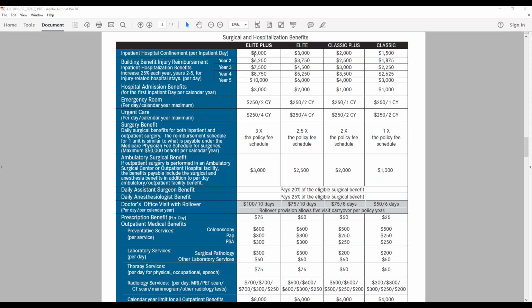And then what we did is we added a building benefit injury reimbursement. So in years 2 through 5, if your client is hospitalized due to an injury, we're going to increase the inpatient hospital confinement or the daily room benefit. We're going to increase that by 25% each year to give them more money back if they are hospitalized due to an injury. Now, if they're hospitalized between years 2 through 5 due to a sickness, they will receive the $5,000. But if it's injury related, again, they'll receive these amounts in these years.